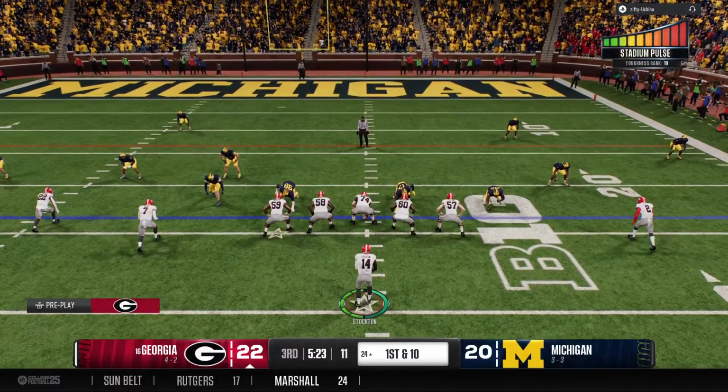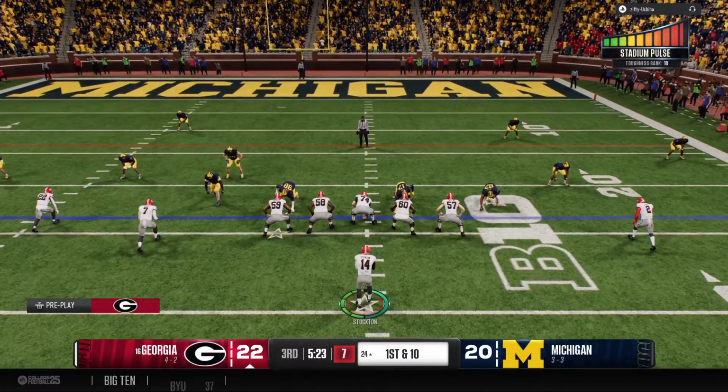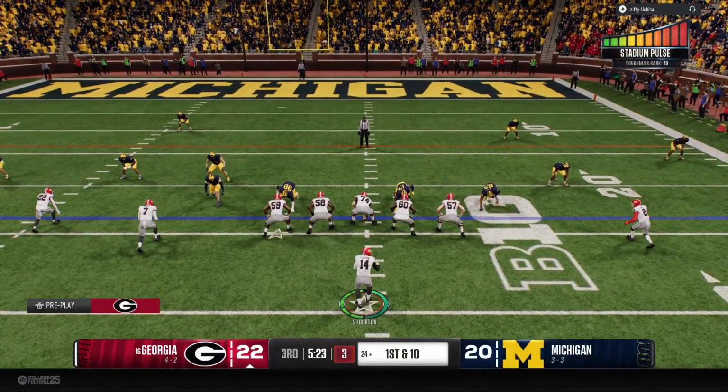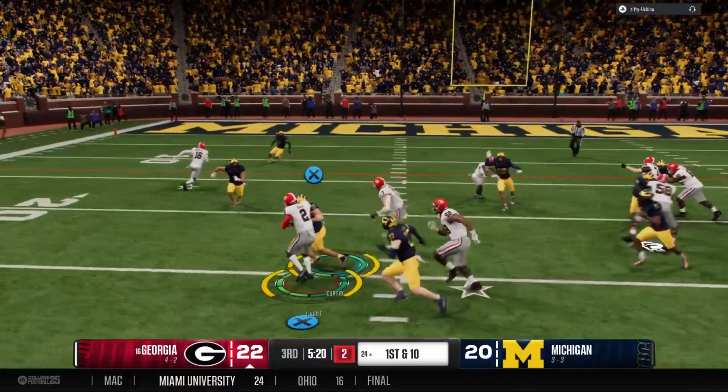No doubt. They've got so many playmakers on the perimeter, David. Just find a way to get these guys the ball in space. And you already started, man. Making that big play, opening up this offense. This quarterback is feeling good about himself. I wouldn't be surprised if they give it right back to him.